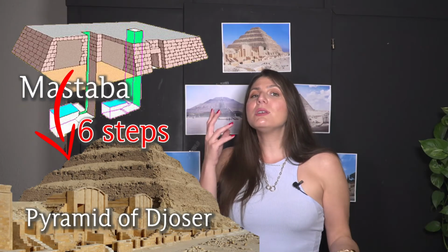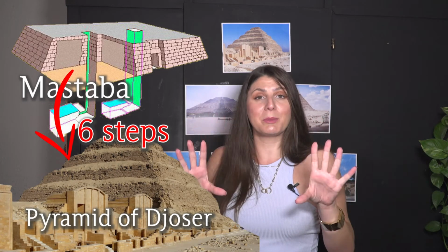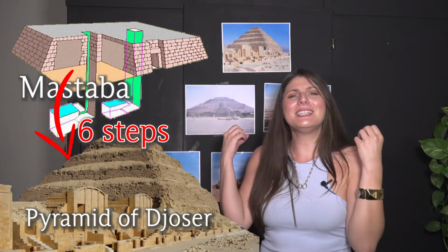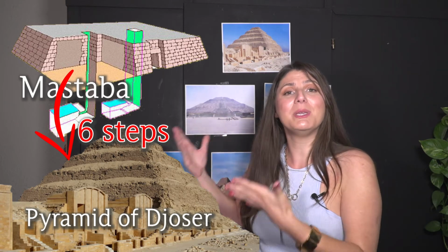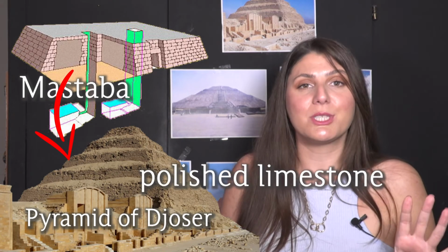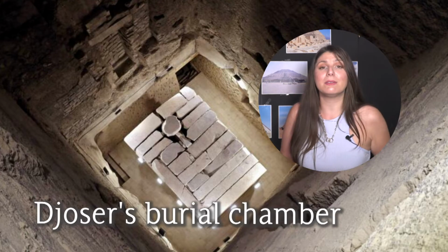The mastaba was remodeled several times and then a smaller pyramid was built. And then they weren't satisfied with the outcome, so they made a bigger one. In the end, we ended up with this 62.5 meters high pyramid. And during antiquity, it was lined with polished limestone. The burial chambers of Djoser were located beneath the pyramid.